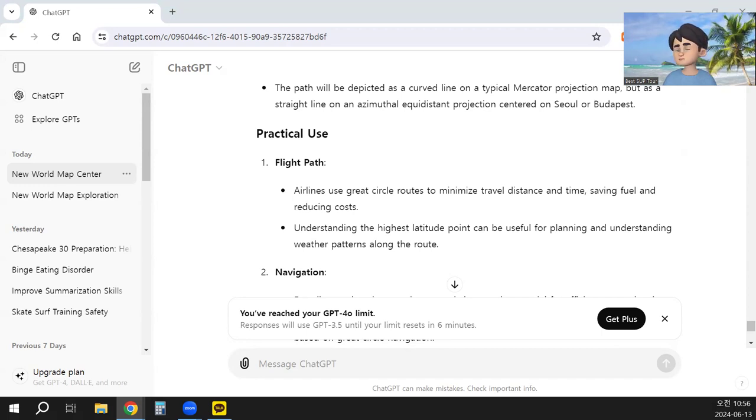And then, where is the highest latitude in the line of the great circle? How can you calculate the highest latitude in the great circle from Seoul to Budapest, the direct shortest distance, when the airplane flies from Seoul to Budapest?